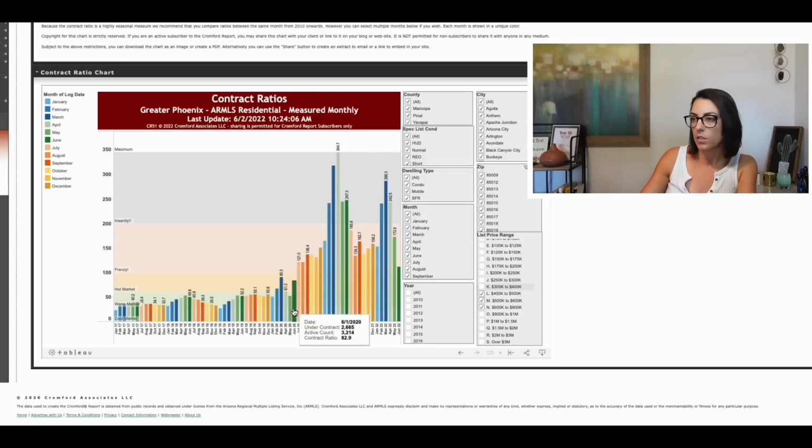And then let's look at June of 2020. It's interesting. We were lower then and things were still fluctuating. It hadn't taken off quite as much yet. Back in June of last year, 247. We have 3,000, almost 4,000 under contract and only 1,600 active. So 111, quite a big difference there.